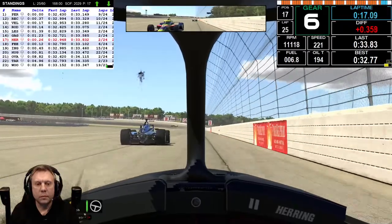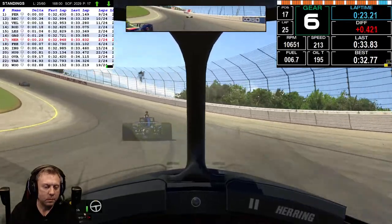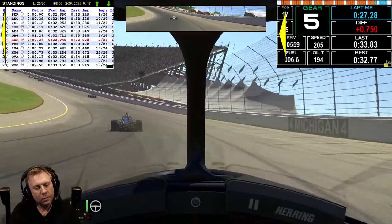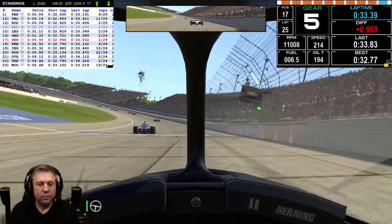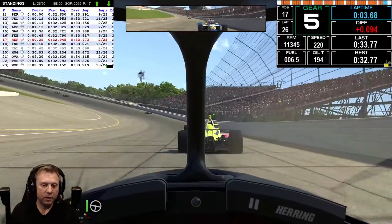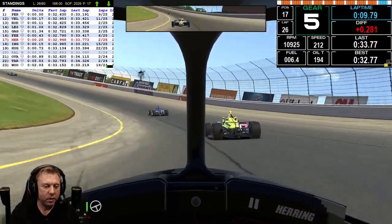Garrido is now leading. There's a car on your inside. Still there. Well, I would have to say that this is not my finest performance. I suspect that my lack of knowledge of this car is the problem here.